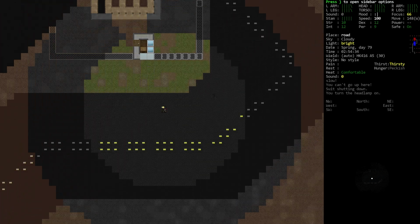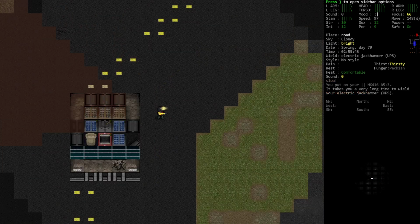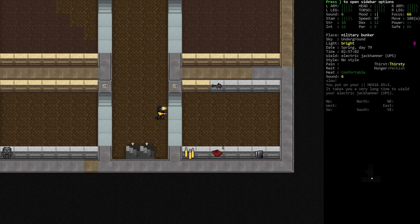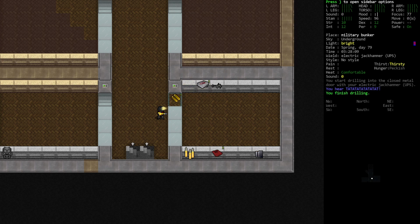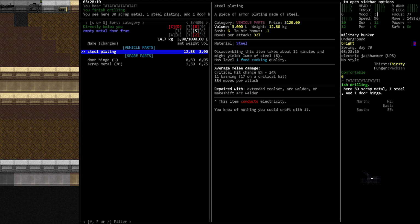So let's go quickly back to the Humvee and take our handy-dandy electric jackhammer. Alright, let's test this on this door first. Activate electric jackhammer, and we want to select the door, so top right. Ooh, look at this, steel plating. Should I collect this? Could be used for something.